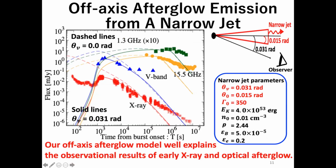Next, I will talk on off-axis afterglow emission from a narrow jet. The initial opening half angle is small, so I refer to it as a narrow jet. The straight line shows the result for our parameters. Our off-axis afterglow model will explain the observational result of early X-ray and optical afterglow. For comparison, the dashed line shows the light curves in the on-axis viewing case, in which the X-ray flux peaks much earlier than the optical one.